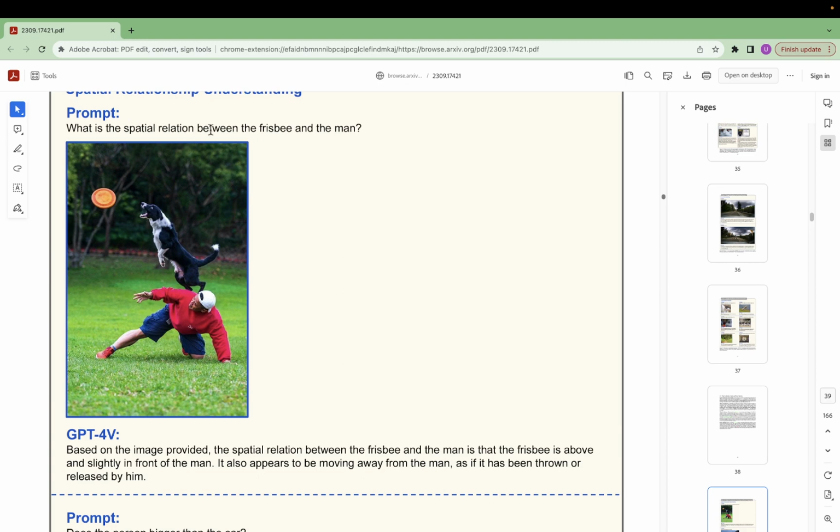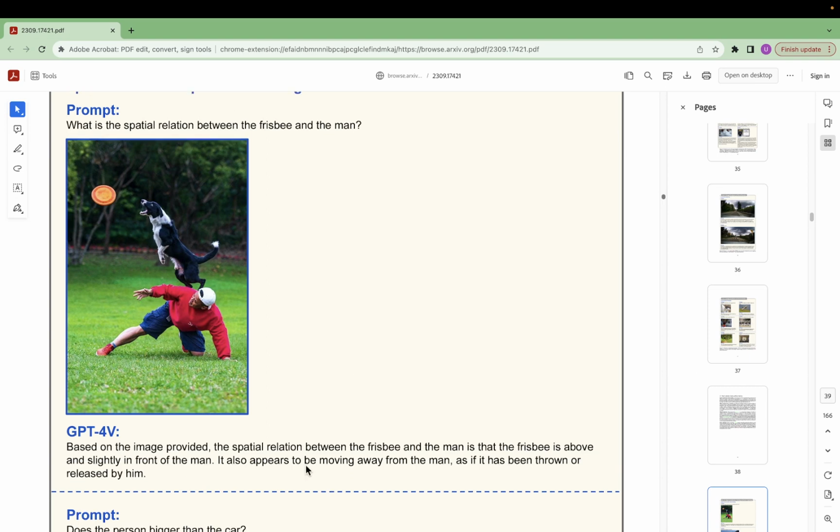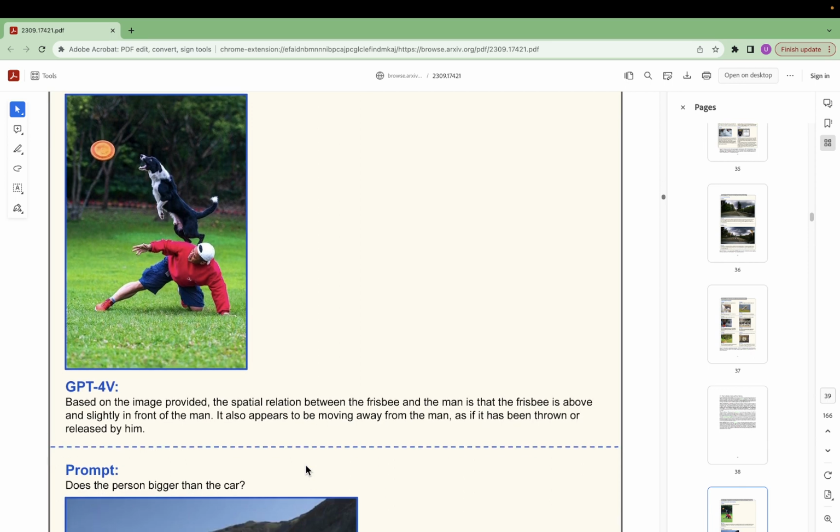What is the spatial relation between the Frisbee and the man? The spatial relation between the Frisbee and the man is that the Frisbee is above and slightly in front of the man. It also appears to be moving away from the man as it has been thrown or released by him. Yeah, so he threw it out. Actually, I thought it was going this way, and he jumped him. But now I look at it again, and I do see that, yes, the man had the Frisbee, threw it up, and then the dog jumped. That's crazy. That's really good. So I'm wrong, and it's right.